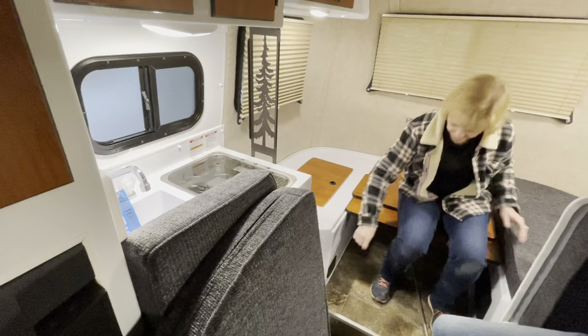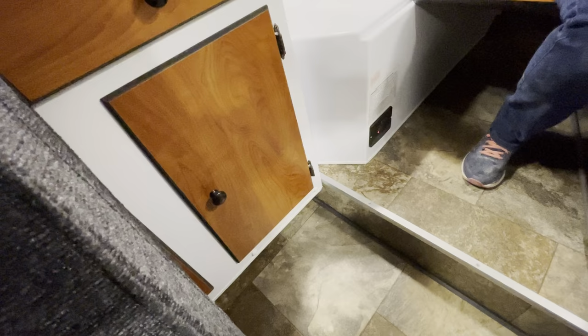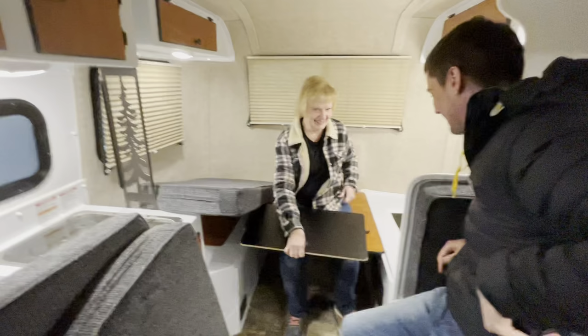Down here, we have your carbon monoxide and propane fume and smoke detector. So if that goes off, get out. It's extremely important. It's high temperature.